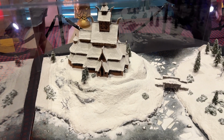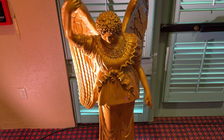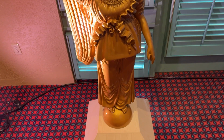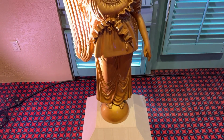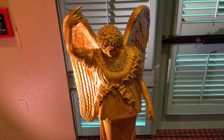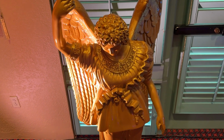But my favorite piece actually from the Europe section is that gold angel. She's a little bit tiny, but what's really spectacular about her is she's our newest acquisition in the Walt Disney Archives. If you've gone to the Italy Pavilion, that first tower when you enter, there's actually a very small gold angel statue on the top, which you maybe have not even noticed.